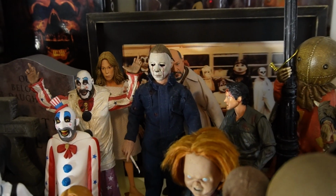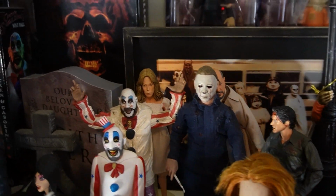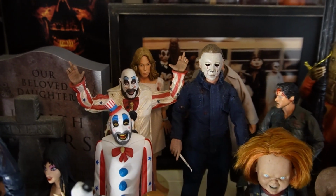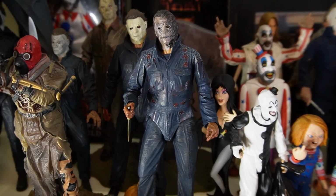You got to have a Dr. Loomis. So my Dr. Loomis, he's a little shy. He hid behind Michael there. It looks like he's falling over. Another Laurie back there behind Captain Spaulding. But yeah, I like him.